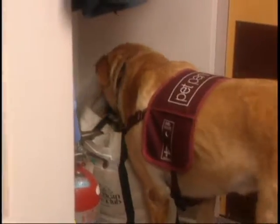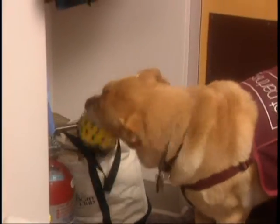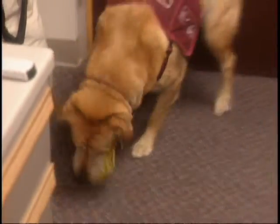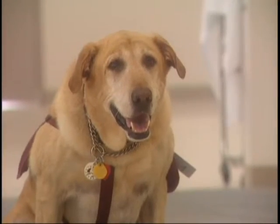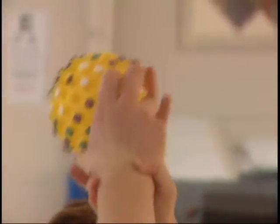Go get it. But before her rounds, Murphy needs one thing from her doctor's bag. Good girl. Bring it here. Come on, let's go to work. Murphy's job when she's in the hospital isn't quite the same as therapy dogs who visit to cheer people up.